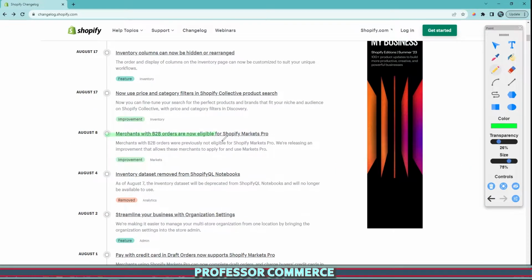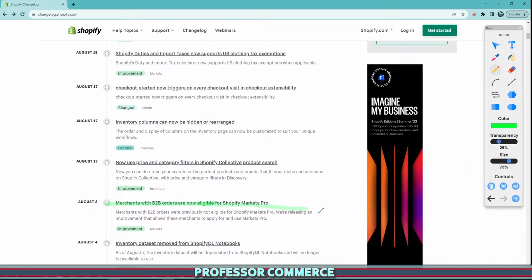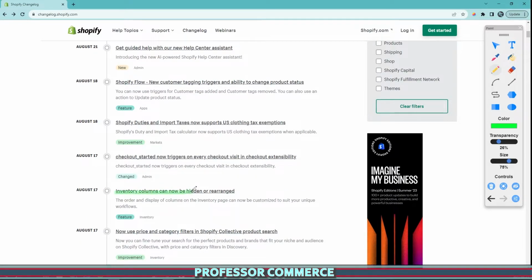We have some smaller updates here in terms of B2B that are now eligible for Shopify Markets. Not that much information on that other than this. We have some information on August 17th about inventory columns can now be rearranged.